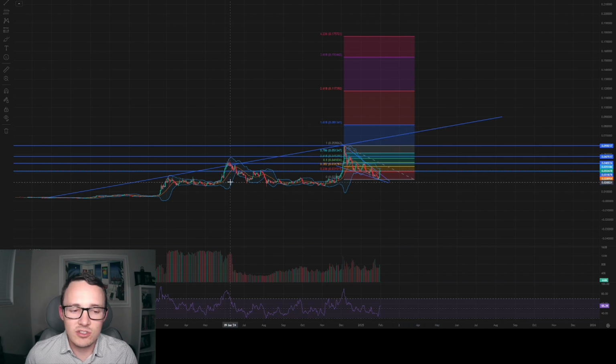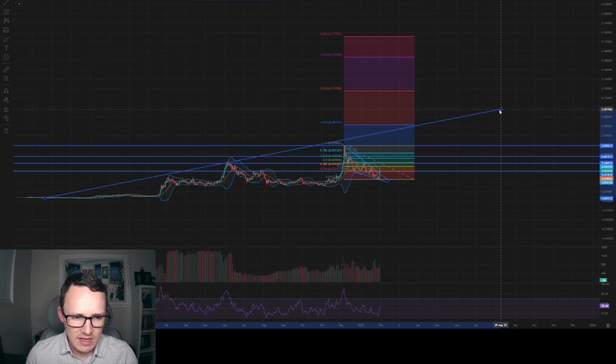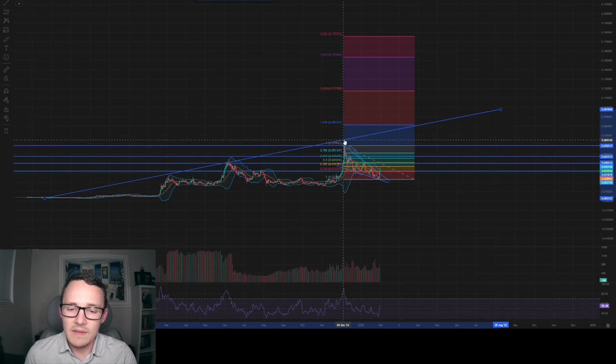Again, obviously market structure can always be broken, and we can see a departure from what we've seen in the past. And even if we were to take a little bit more aggressive approach, we're still going to be overestimating this one, but then we are underestimating this one because we obviously did not get up this high in this previous run.